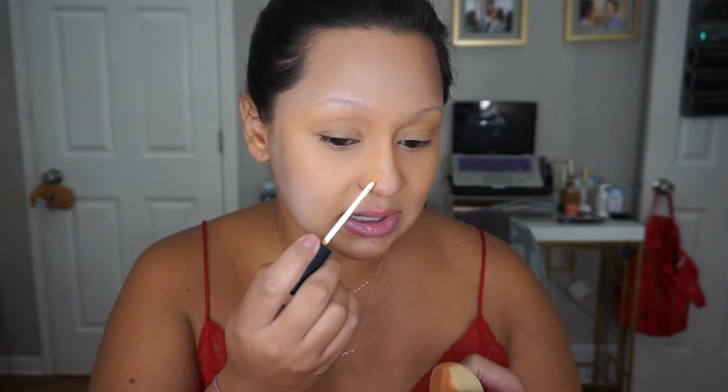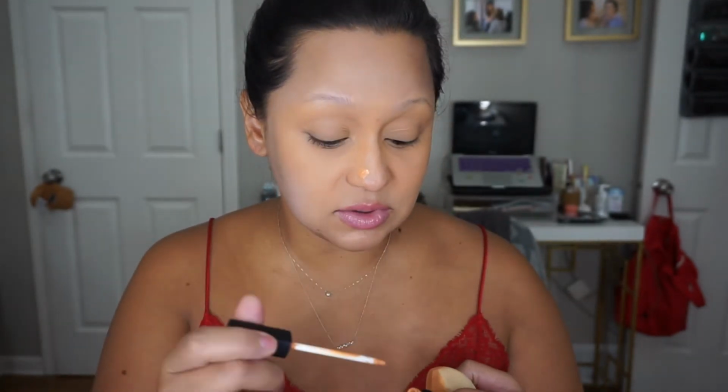So I added some corrector there, and I'm going to take a little bit more of that corrector and just let it sit. This is what I had to do yesterday. I went to a baptism. And once it gets a little tacky, I'm going to blend it out. But for now, we're going to leave it alone.